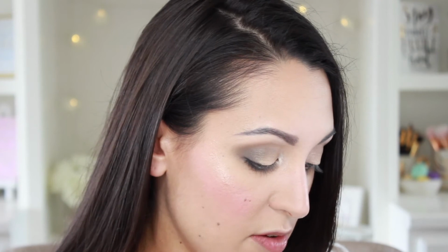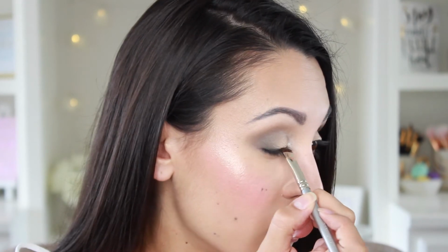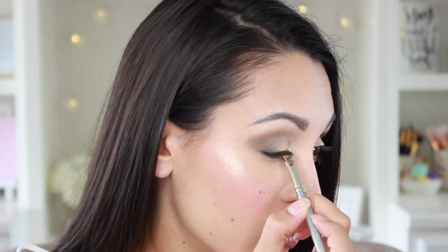It's a little stiff feeling, not as creamy as I would have ideally liked. I'm going to make sure that I smudge this with a brush so it doesn't look too harsh. It's not bad, it gets the job done, but it's not the most creamy or pigmented eyeliner I've ever worn, and we'll see if it transfers or smudges or anything like that.